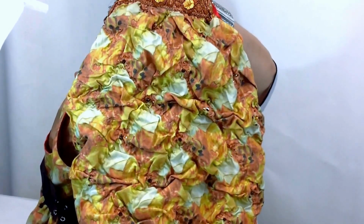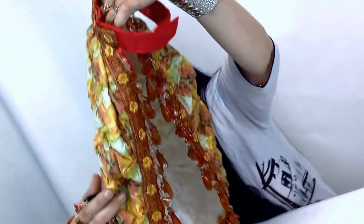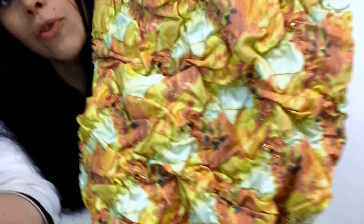So here we are. It's all gathered by hand, and I'm going to turn it around so that you can see all the beading that has been done. The fabric again is also accented by gemstones and crystals on every single gathering. Can you show that, Alex?